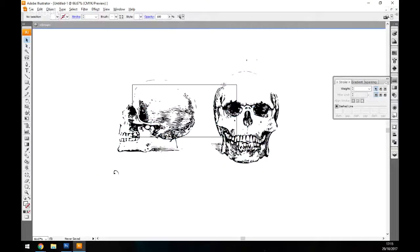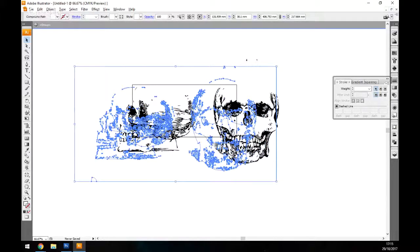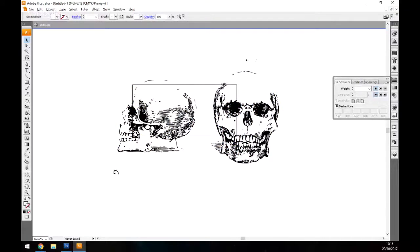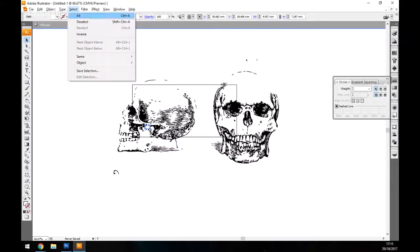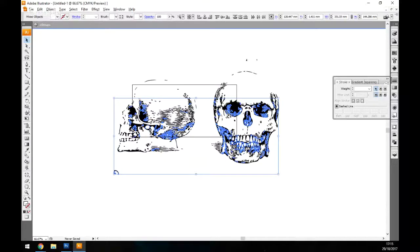I'm going to jump in. I've now selected the white. You can see I've selected parts of this now. I'm going to select this bit of white here and delete it. Although you can't see it, there are actually loads of little white circles like that one there. I'm going to select all the white out of this by selecting one bit of white and then going to Select, Same Fill Color. I can find all the bits of white in a stroke. I'm going to delete them, just by pressing delete there.